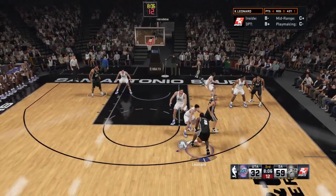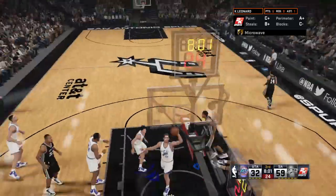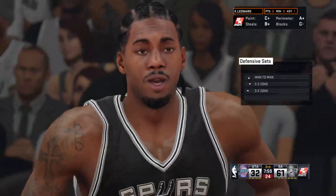Yeah, there's no agenda. I mean, the ball's just moving to whoever is open, and as a result, they've kind of developed a clicking pace to their game. It's been fun to watch.